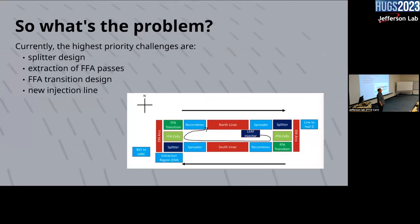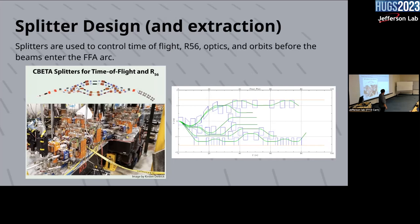There are some challenges left, to put it mildly, and I'm only going to go into some of the major ones. Currently, the highest priority challenges are the splitter, the FFA transition, and extraction. All the people working on this are accelerator people, and to us the accelerator is the exciting part, and the experiment is the black box, like I said. So it took us a while to realize, oh wait, we need to get the beam out. So we're working on that. And of course, the new injection line, which is hand-drawn. No, it's actually making progress. But I'll start off with the bane of my current existence, the splitters.